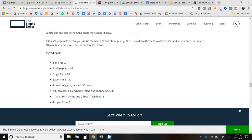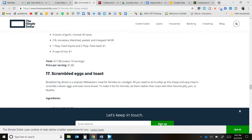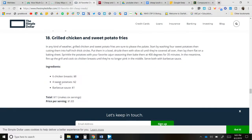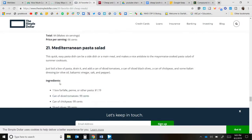Ratatouille, put a lot of different vegetables in, a little bit of tomatoes and rice. Scrambled eggs and toast. Chicken, sweet potato fries. And you get the idea, right?